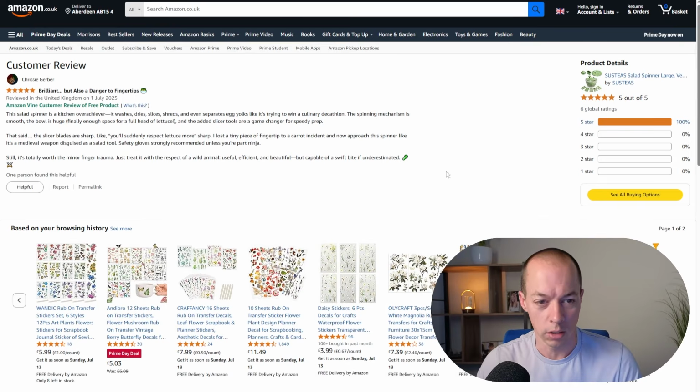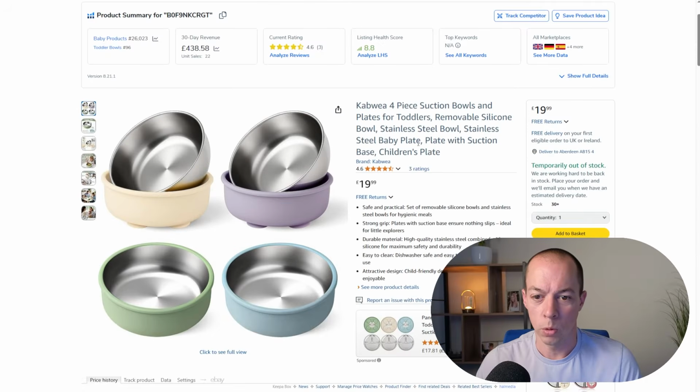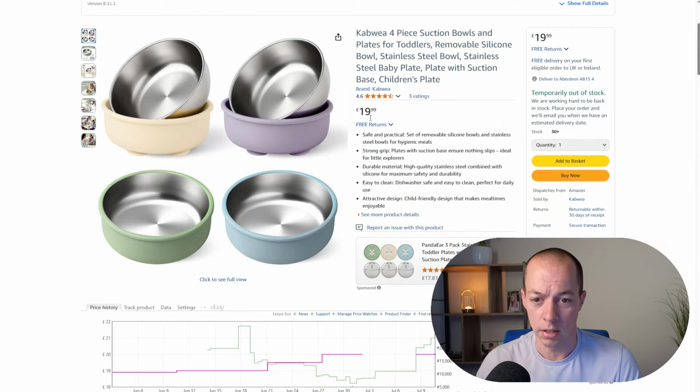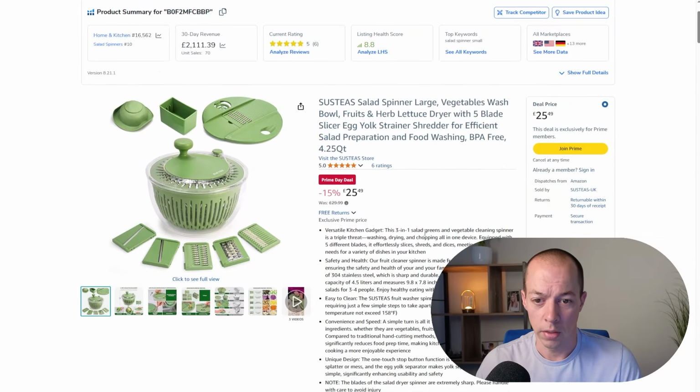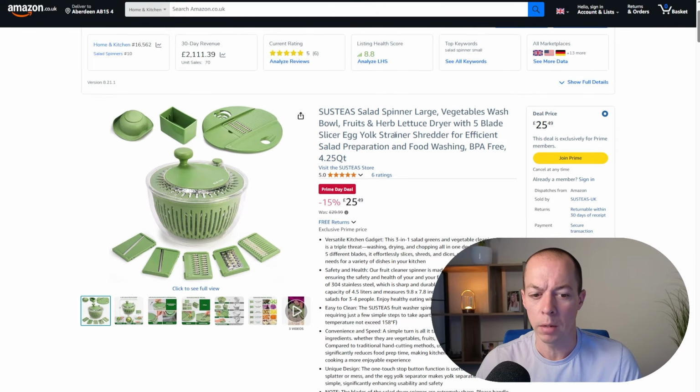And the same with this one. This is the review, click on the product, and you can actually see the product. So we've got suction bowls and plates for toddlers. It actually looks quite a nice little set, this at $19.99. And we've also got the salad spinners here at $25.49, which maybe are going to be a bit seasonal, but we shall find out.